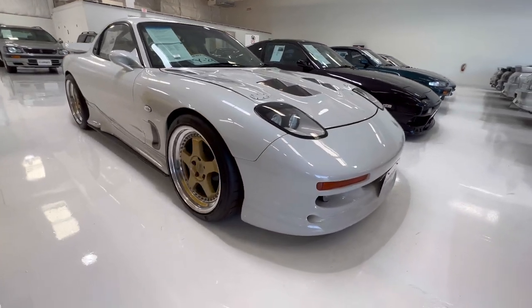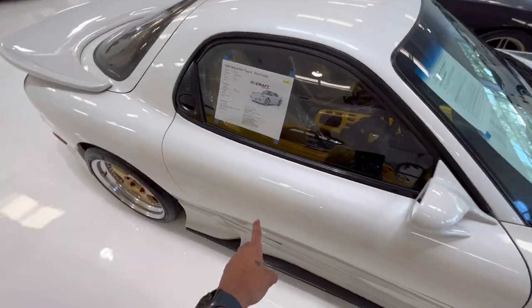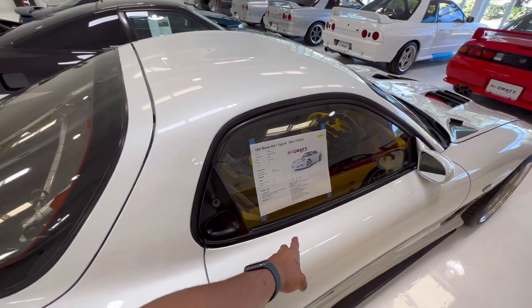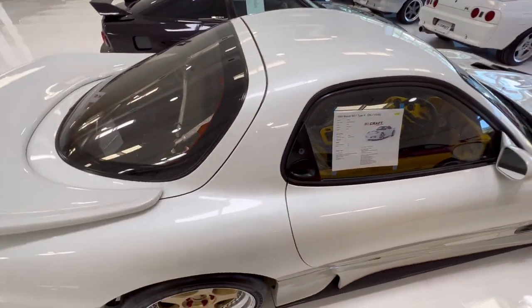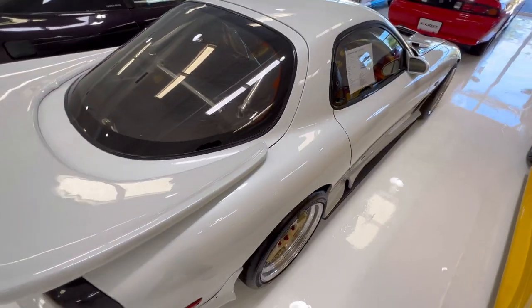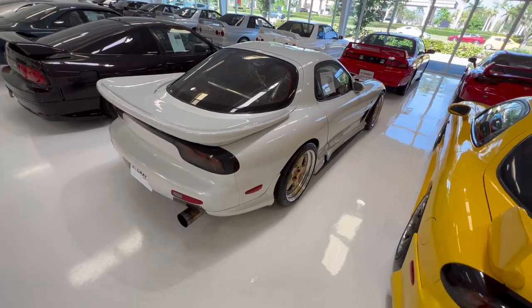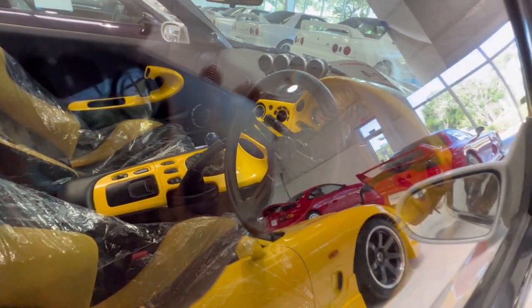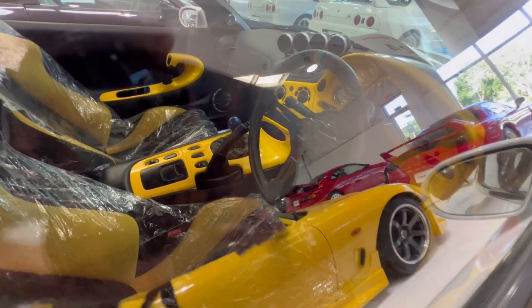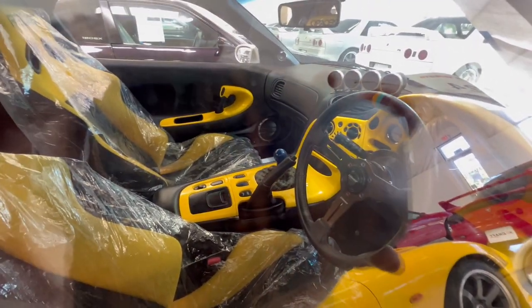Now, this color, I don't know exactly what color this is, because it's like a mix between a white and a gray. It says white, but I want to say this is more like a cream white, because it's kind of in between gray and white. It's beautiful though. Look at the interior. Oh my gosh. Wow. No, that is not the reflection from the yellow FD. This has a yellow interior, guys. That thing is beautiful, man.